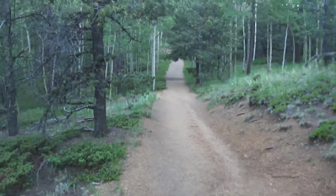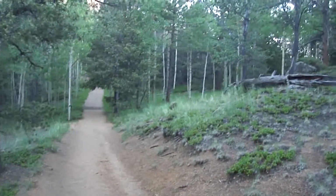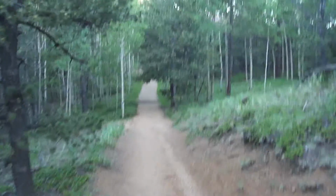I just had a bear cross the trail in front of me. And there's some scat. Hopefully I scared it off. It kept moving.